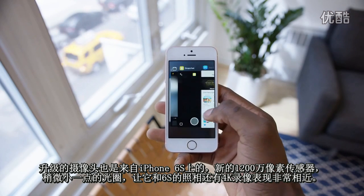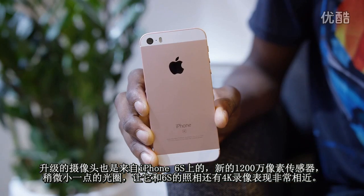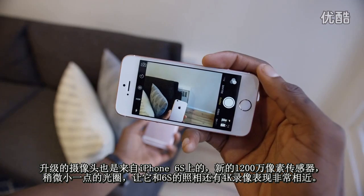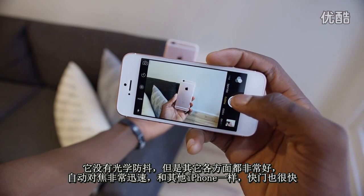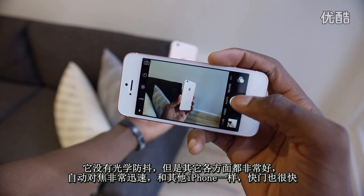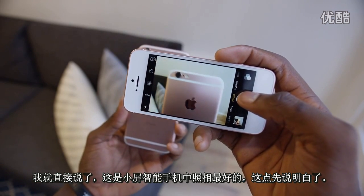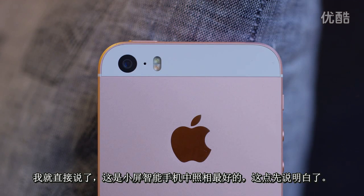And the camera upgrade is also from the iPhone 6s, so a new 12-megapixel sensor and a slightly smaller aperture has this taking very similar photos and 4K videos to the iPhone 6s. Now there's no optical image stabilization, but everything else is on point. The autofocus is super quick, there's a quick shutter that you're used to from other iPhones. I'll go right ahead and say this is the best camera in a small smartphone, so it's got that going for it.